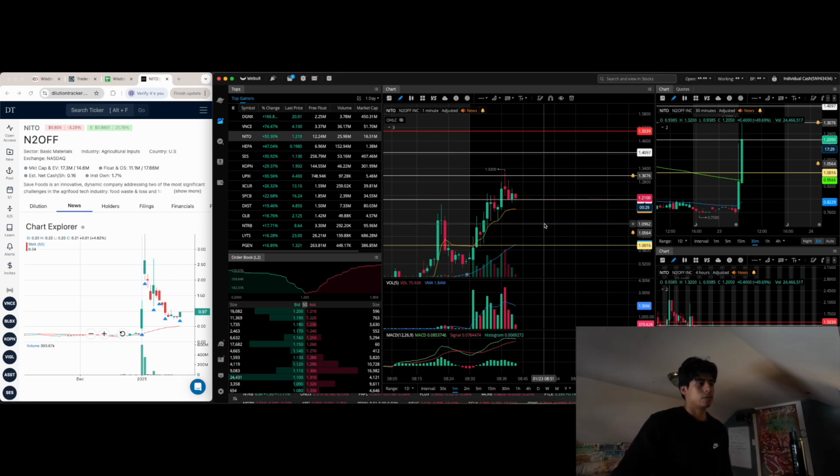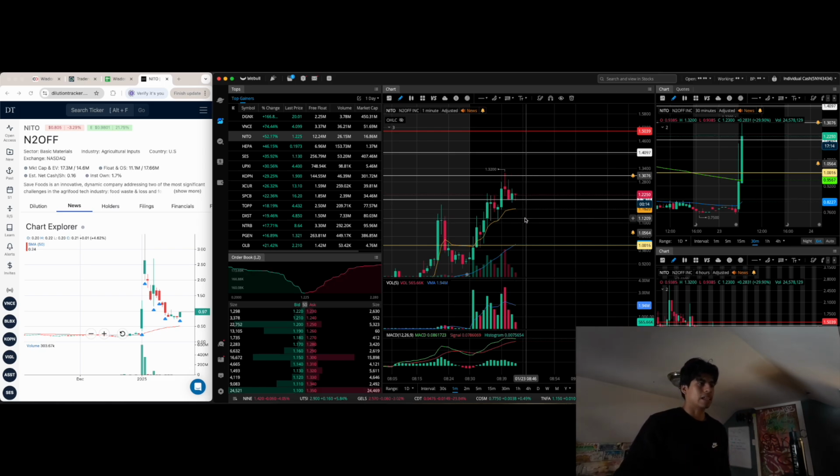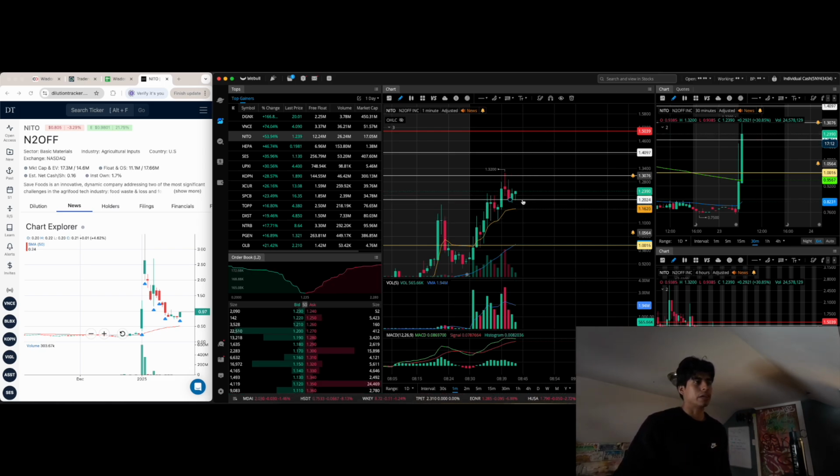Like right now, I could have put my resistance right here above this wick or above right here, but I like psychological numbers. I like whole numbers because they hold up. They tend to hold up more. And as you can see, it's holding up 120 very nicely.